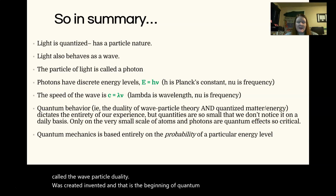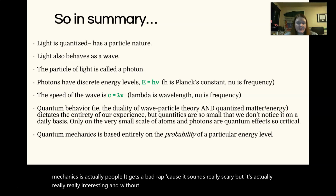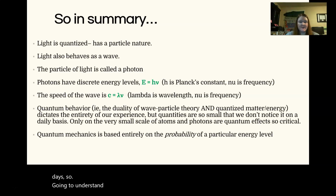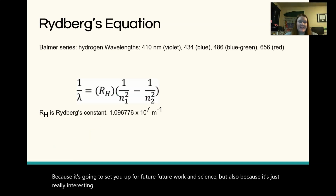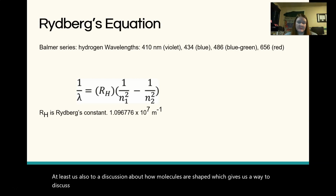And so quantum mechanics gets a bad rap because it sounds really scary, but it's actually really, really interesting. And without it, you would not have a cell phone capable of doing what it can do today. You wouldn't even have a laptop capable of what they can do these days. So we're going to understand a little bit of the quantum nature of the world, because it's going to set you up for future work in science, but also because it's just really interesting. It leads us also to a discussion about how molecules are shaped, which gives us a way to discuss how reactions occur. Okay.